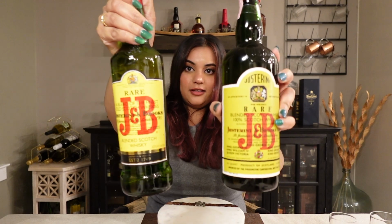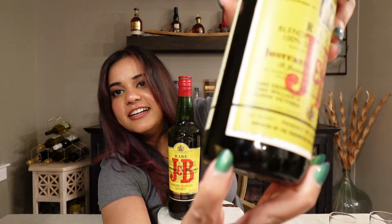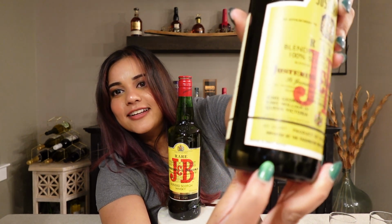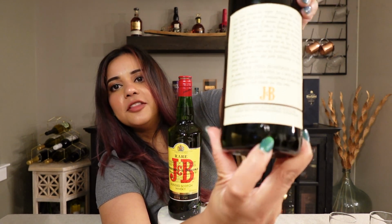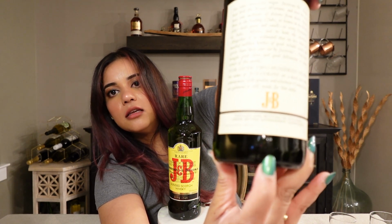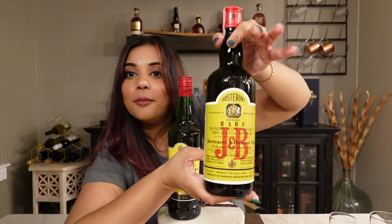As you can see, the bottles look almost similar, but they're kind of different. Another cool thing is that this sticker says it's printed in Great Britain. And right in the back, you can see where it's printed and supervised under the British supervision. So overall, this is a really cool bottle.